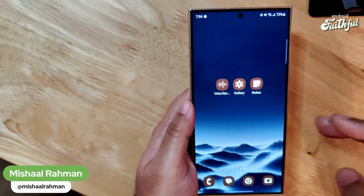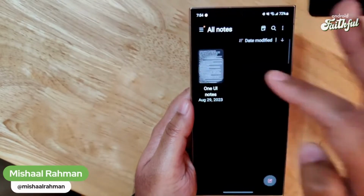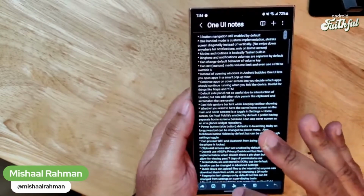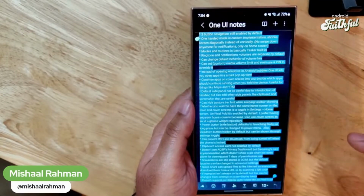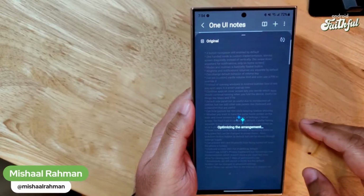And just two more quick things I want to show you, in the Notes app. If you have a bunch of notes and it's all a mess, like these are just some notes I took of my experience with One UI 6, there's this new AI feature that lets you automatically format it. Let's say I want to do headers and bullets. So I have a whole bunch of bullet points of things I noted about One UI.